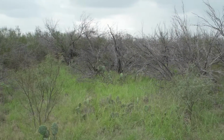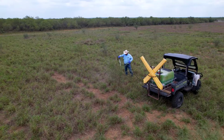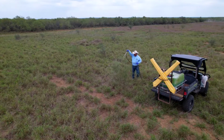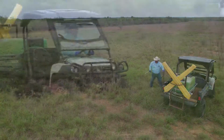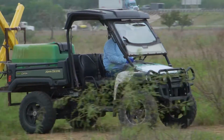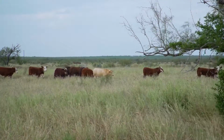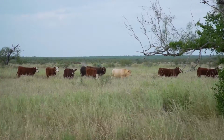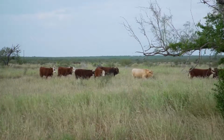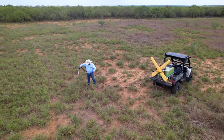The economics today are really good when it comes to trying to implement a brush control program, especially as you consider what it costs to replace that land. Target that brush before it becomes a significant problem. The economics are pretty good in terms of your return on investment, because land is not cheap. It's often very economical when you start considering the cost of a treatment versus replacing that land with new land that's open and productive.